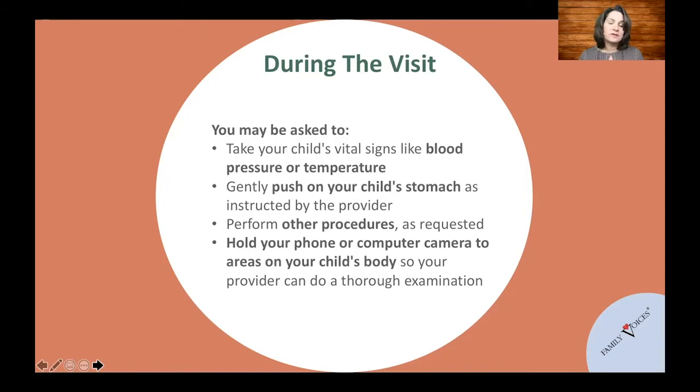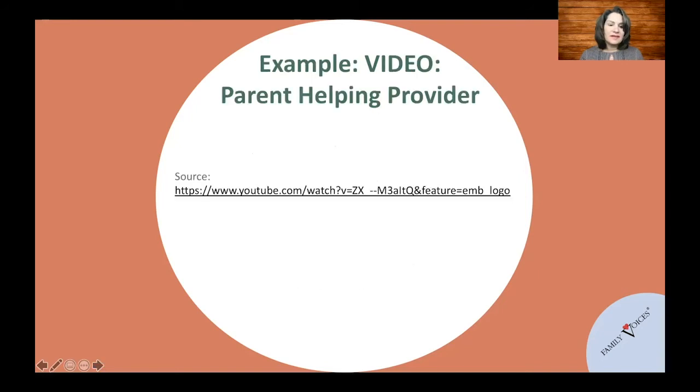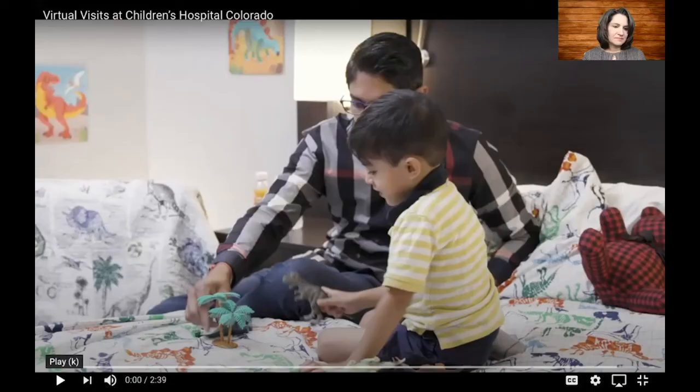This might include if your child has a rash or something on their back. They'll need you to help hold the phone and camera so that they can examine that. Let's take a look at what a parent helping a provider during a telemedicine appointment looks like.